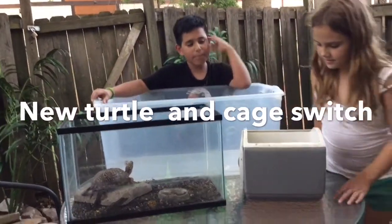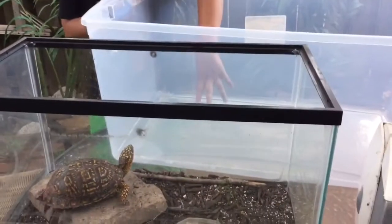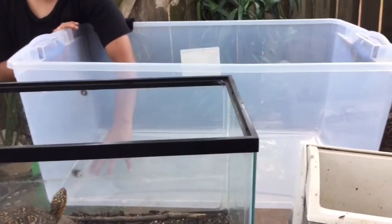Today we just came back from fishing. We caught this cute little painted turtle. Oh god, it smells. We're gonna switch him to this tank where Jimmy is. And then Jimmy's gonna be here, and our other little tortoise gonna be here.